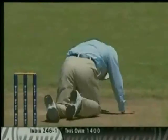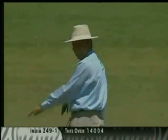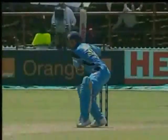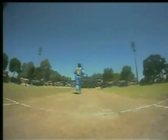Oh, that's smashed back. The umpire is flat on the ground. And that is superb reflexes from Aleem Dar, the umpire from Pakistan. He was down in a flash. This ball would have taken his head. And everything else. What's the reaction? He's only just in time, but nevertheless in time.